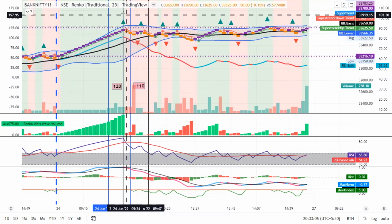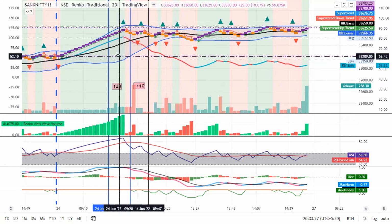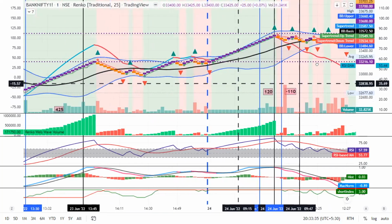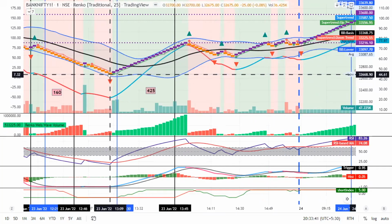For example, I'm entering here. What is this? 9:24. Okay. What is the level? I can imagine the points which you have to put as SL, roughly about 50 points. Let's just put a high or low here, because we can enter at a high or low anytime. See, let me give you an example of this day. Let's take a look at this trade. I entered here, so my stop loss was here, 50 points, 2 breaks below.